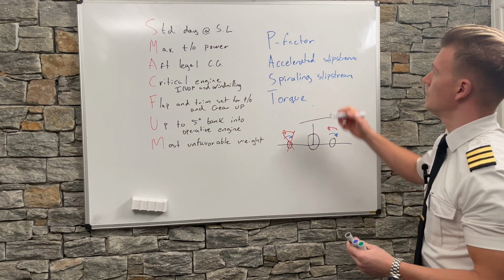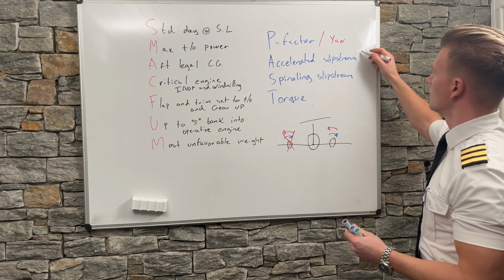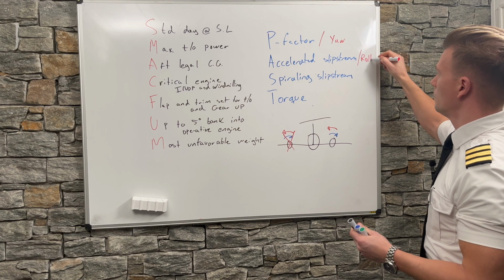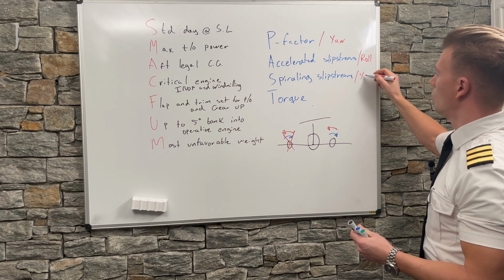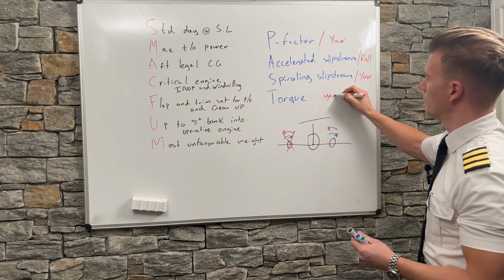So now we can see that P factor is mainly yaw. This is roll, yaw, and this is yaw and roll.